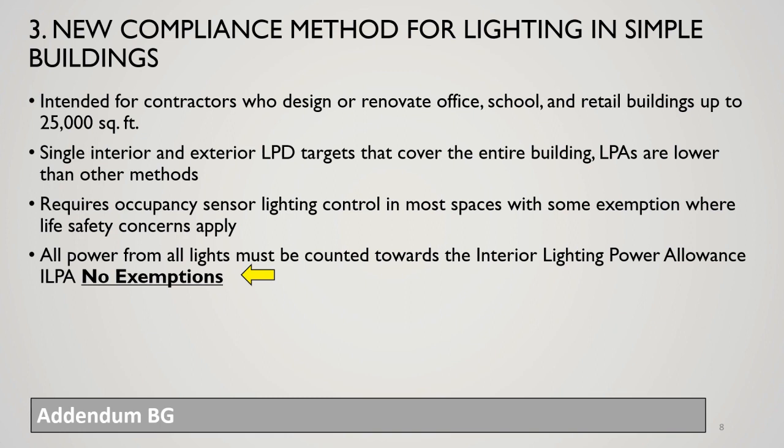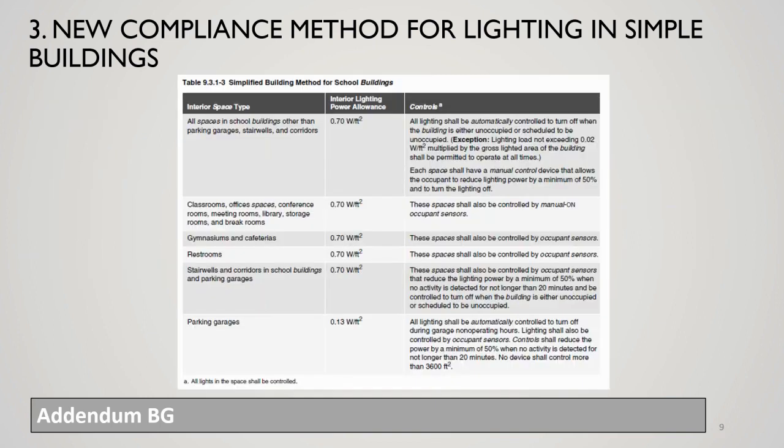It does require occupancy lighting control in most spaces, with some exemption. And all power from all lights must be counted towards the interior lighting power allowance, no exemptions. This was modified as a result of Addendum BG. We'll see this now in action.